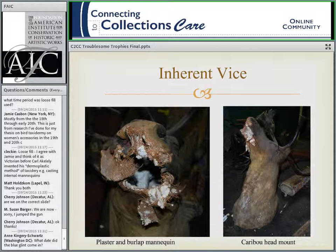What is actually happening here is we look at it and you can see large areas where the hair is missing. We'd have to go back and figure out what exactly is going on here. Right away, we can see it's a plaster and burlap form. You can see the pieces of burlap there. You can see the plaster. These animals, when they would fall, when they would get damaged and bumped, that plaster would crack, and it could be disastrous. They were extremely heavy and difficult to move around.